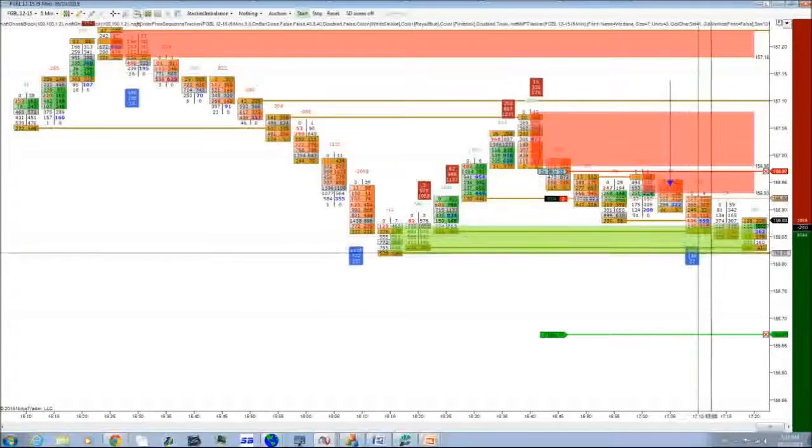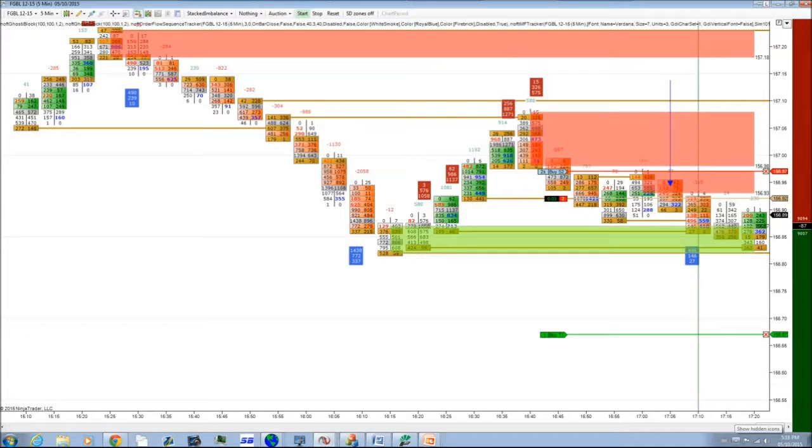So let's see if we can push through this. The low was 82. Let's see if we end up pushing through this. So I'm just going to pause the video again, and we'll see what happens.